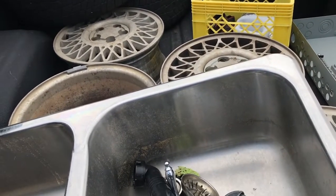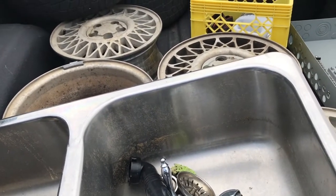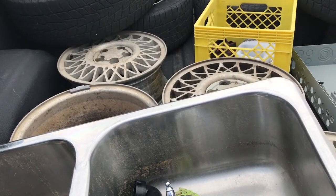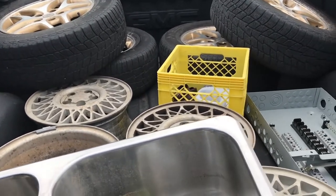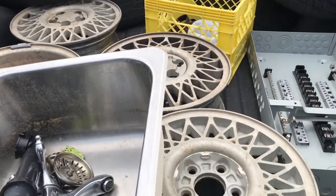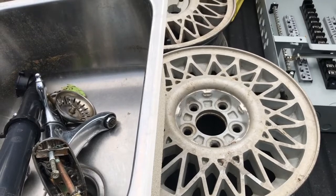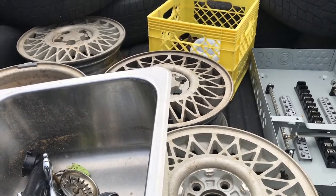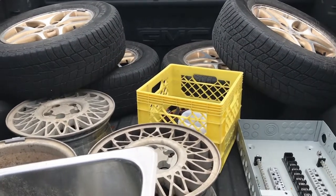And I've got 4 bare rims back here, and I've got 12 more in the garage. So I'm hoping if it doesn't rain, I'm going to prep the bare rims I've got and take those in tomorrow morning before the price goes down.